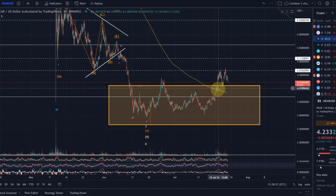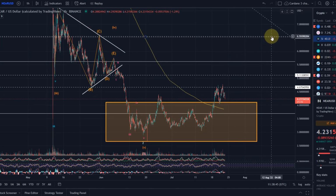I think I mentioned in the last video, at least I have highlighted it here as a resistance level, the last wave B low here at 467. From here, we can move higher to $5.11. If we break it, $5.11 would be the next target. And then here, that area around this FIB level at 562. So there's a long way to go. Only after that can we address the 653 level.